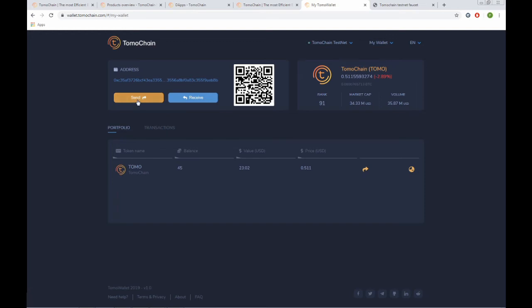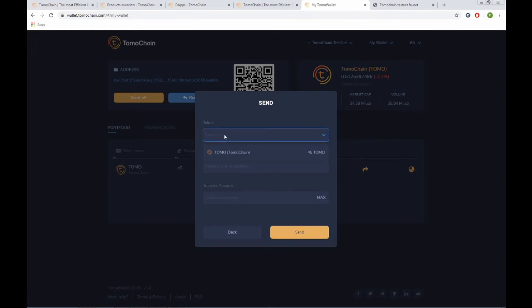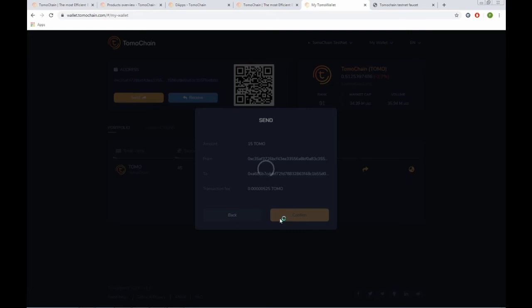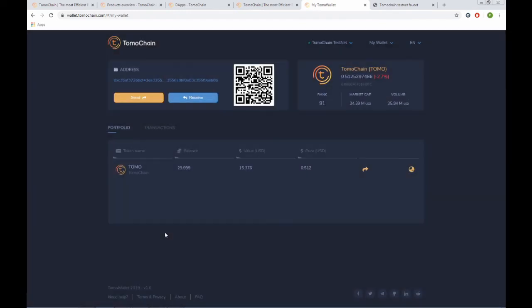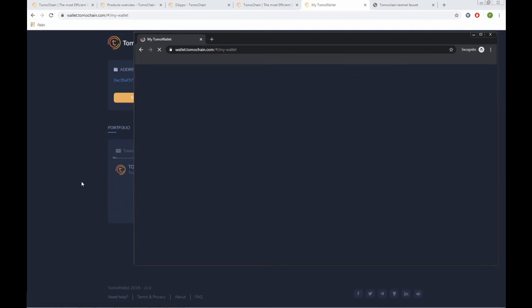Okay, so let's send some coins now to my test wallet. So I'll go back to my test wallet, copy the address, and let's send them over. I'll send some Tomo, and I'll send them 15. Very kind. Okay, so I've got my transaction fee, and confirm. Excellent, so my balance is updated straight away. I'll give that one a refresh in the background to see how quickly it would update if it was updating.